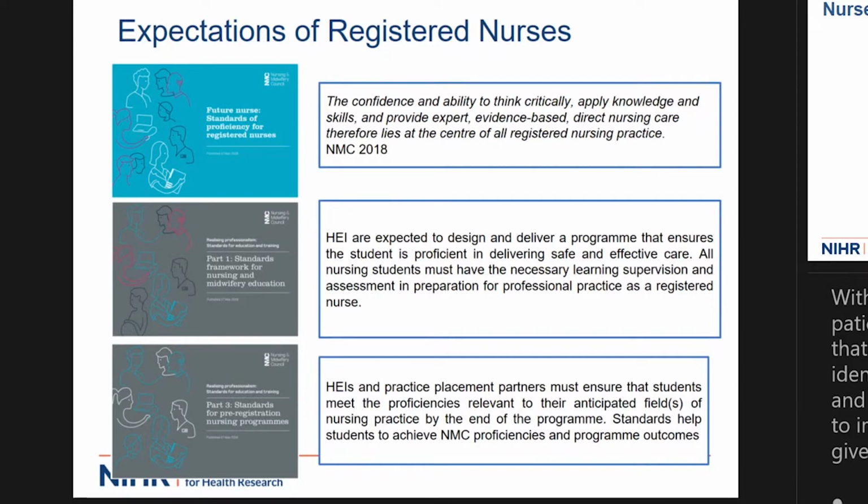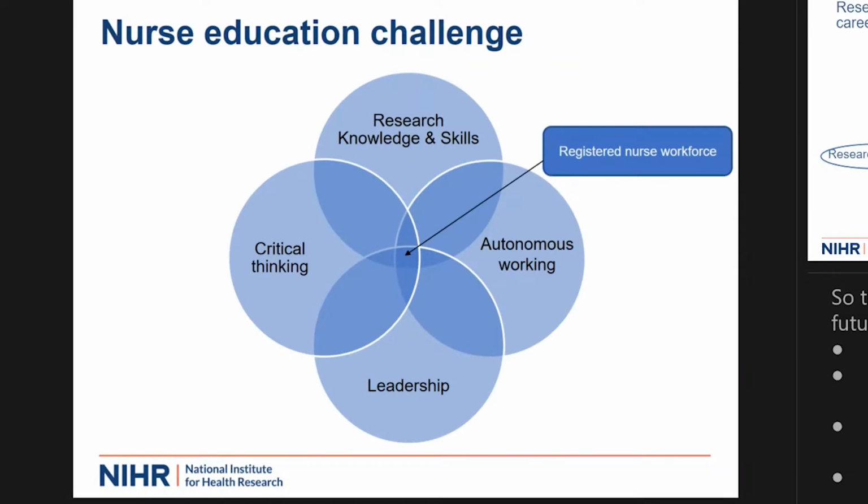So really what we're saying is our registered nurse of the future needs to have all these core areas. And actually, we've got to create the placements that address all of this. So today we're focusing on two elements of research: the opportunity to see research nurses in action, and also this opportunity to learn firsthand about research conduct.